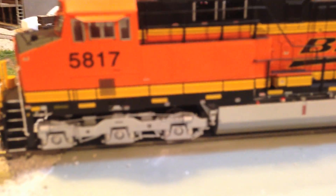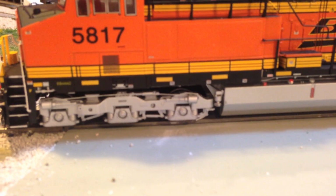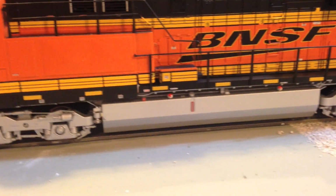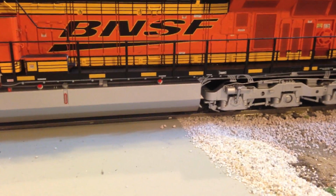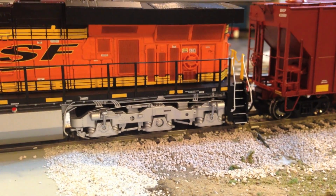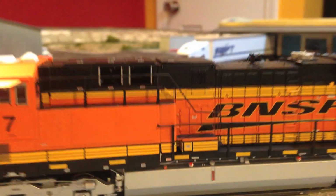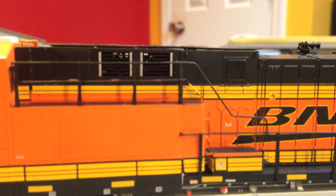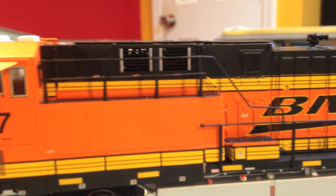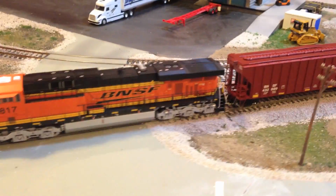But it also has great underbody detail. We'll focus here. Sorry about that, still getting used to the camera on my phone. But underbody detail is great. You can see there are traction motor cables there, air lines, all that good stuff. And here you can see the radiator vents are see-through, and there is a fan in there. It's hard to see, but other than that, detail is fantastic, has great sound, so I'll show that to you really quick.